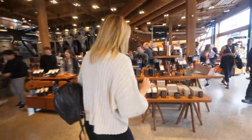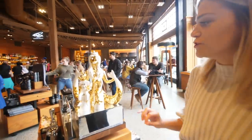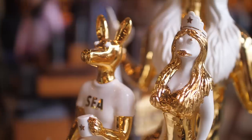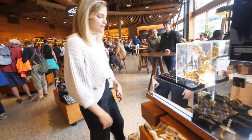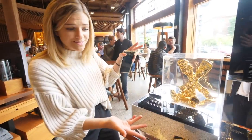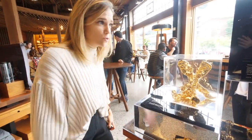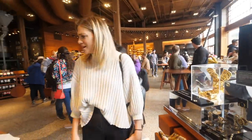There's a lot going on. We're gonna walk through it. These are like these beautiful gold figurines, and they cost like thousands of dollars. These ones actually aren't for sale, I don't think, but this one is. I don't know what it has to do with Starbucks, but it's cool looking. I love her though. She's cool. And yeah, there's just like some cool stuff here.